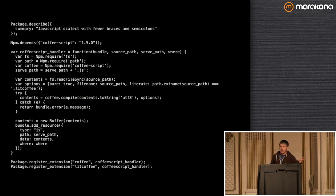So there's lots of examples like this. Stylus and Sass and other preprocessors all fall into this category. We also have in Meteor packages that alter the configuration of your project. So you can use a package as a way to specify deploy settings or other things that affect the development environment rather than the runtime environment.